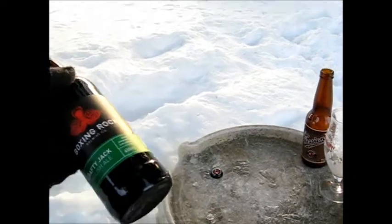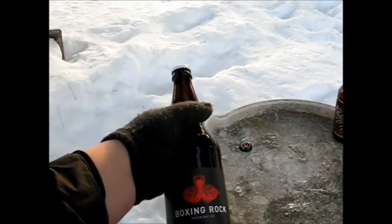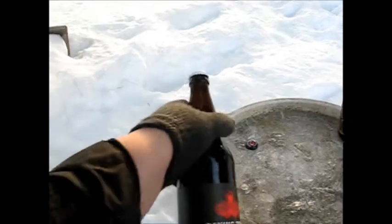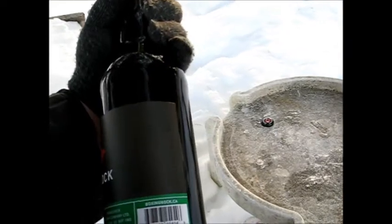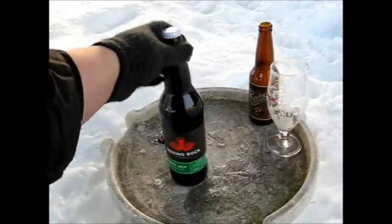Technically, I think they classified it as a brown ale. 4.2% alcohol by volume. Sexy, sexy label. And yeah, Boxing Rock Brewing Company from Shelburne, Nova Scotia. Water, malt, hops, and yeast, and that's all you really need to know. Bottled on February the 26th, 2015.